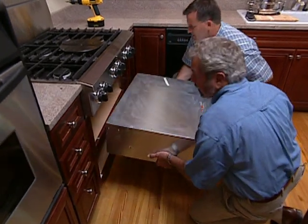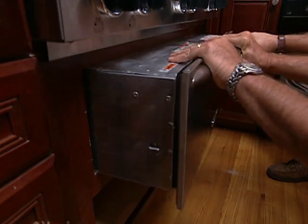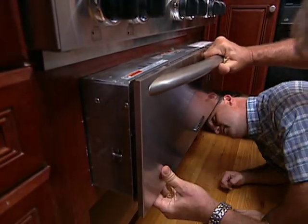It's heavy. Solid stainless steel. I'll push. Do you have to pull the cord? Yes. Or is it going to fit all the way in? Yeah, I gotta stick my head under there.